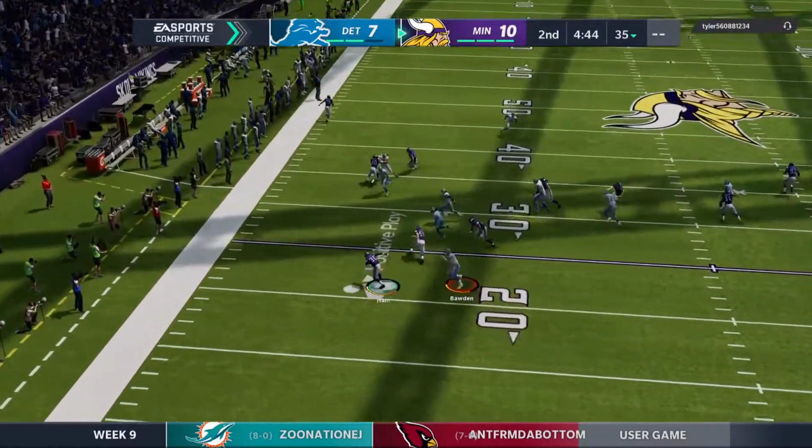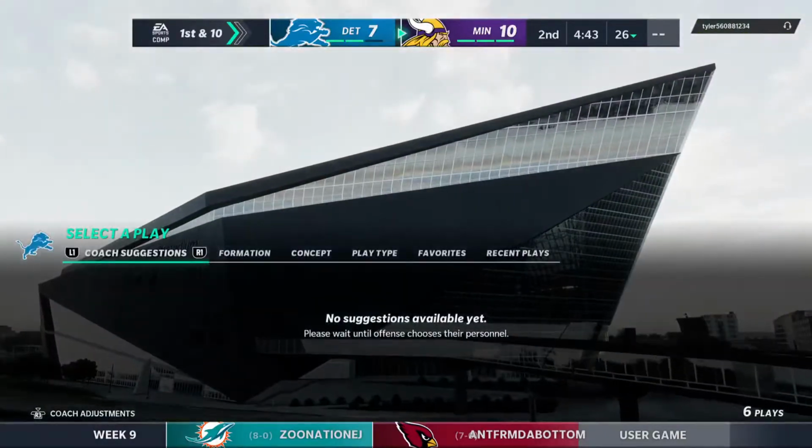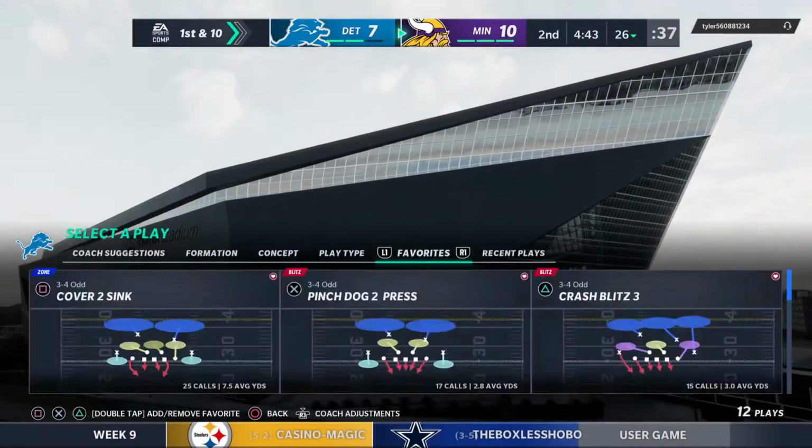A fairly short kick from the 14. And he takes this near the 25. Just a little pass there. Call it the 26-yard line.